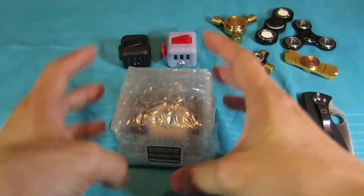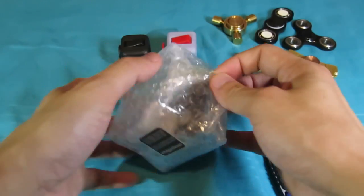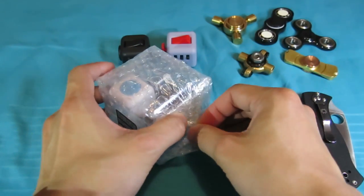Hey guys, it's Victor. Today we'll be doing another unboxing, a review, and a recap of our previous unboxing and review of the fake Fidget Cube.